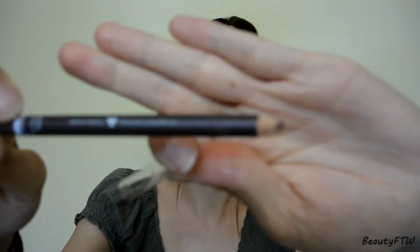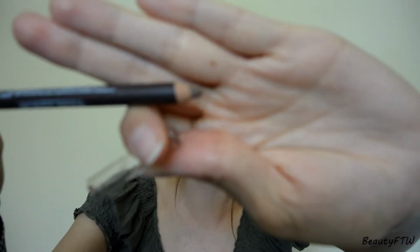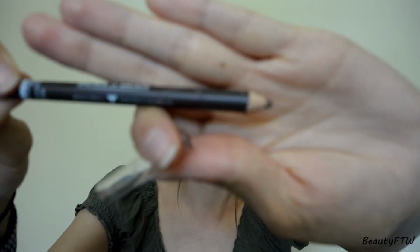The eyebrow pencil I'm wearing right now has jojoba oil as well as shea butter. The thing that I like about this is that there's the pencil, okay? And this particular shade is 1610 Brunette. And then on the other side it has the brush, so it smooths everything out.